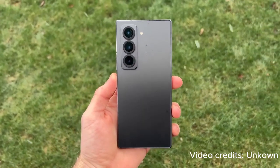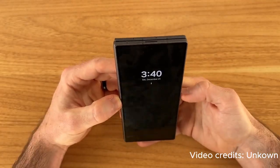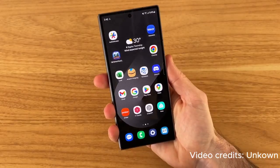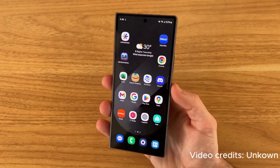This small detail is a game changer for content creators, vloggers, or anyone who wants their phone to double as a pro camera rig. Add to that improved selfie quality thanks to Samsung's UDC tech, and this might be the first Fold that's actually great for photos and productivity.